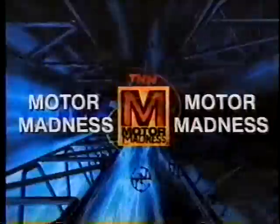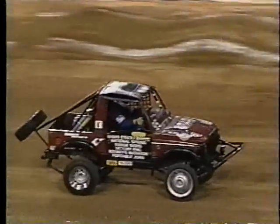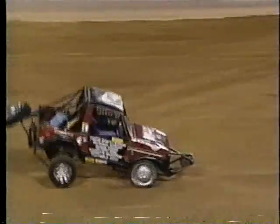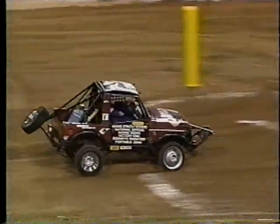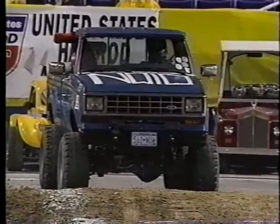Well, from one extreme to the next, I like it. Look at those little wheels. Those are off of an old 30s Chevrolet. Well, handled well. Did great. Now, he stopped it.